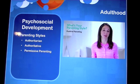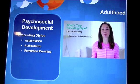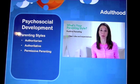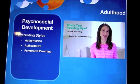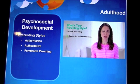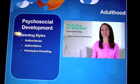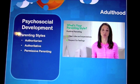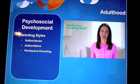Authoritative or positive parenting is like having a democracy. Positive parents set up the rules and expect their children to follow them. These rules and limits guide children in behaving properly both in and outside the home. This could be expecting a child to say please and thank you to others or to pitch in and clean up his toys. But in addition to setting up clear expectations, positive parents are willing to listen to their children's feelings and concerns and problem solve together.